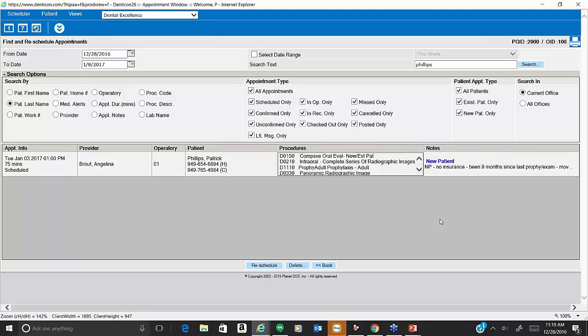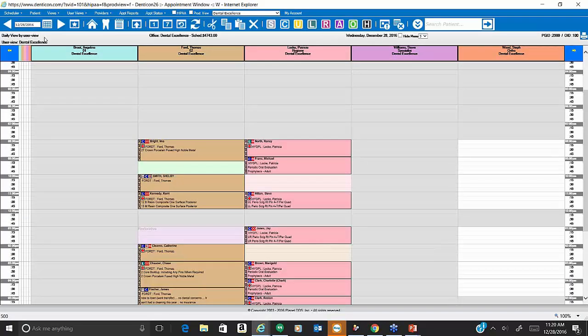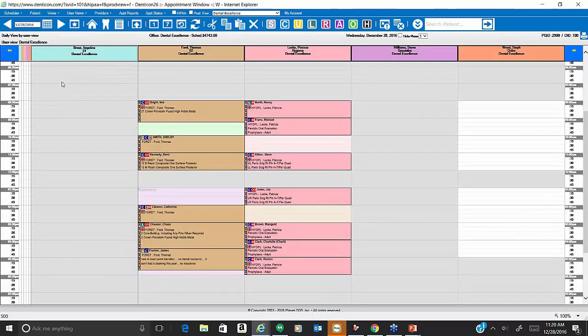Perfect. Now, to retrieve our scheduler, not go back, we're going to click this counterclockwise arrow. It says it's going to load the default appointment view for my logged in user, bringing me right into that schedule the way I should be looking at it by my provider setup. Perfect.